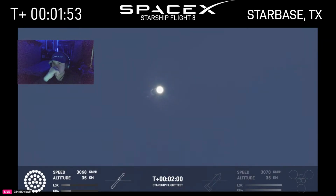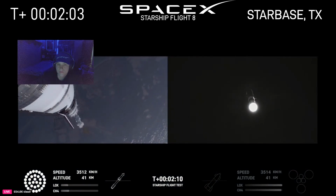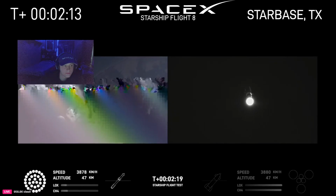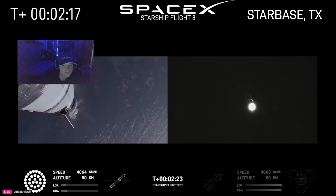We're hearing the initial call that we are go for booster catch back at the launch tower. Good calls for booster catch. Coming up, everything now looking green for staging. The ship's engines will ignite, hot staging while still attached to the Super Heavy booster, and while Super Heavy booster will still be under power itself.